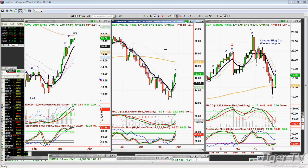But I'm not looking actually to place the shorts. I really want to be buying. That's the way I'm looking at it at this particular point. And this is one of those stocks. So here's what I'm going to recommend.